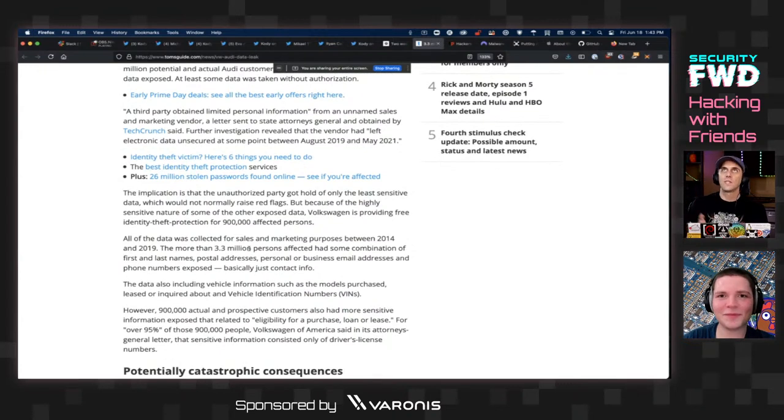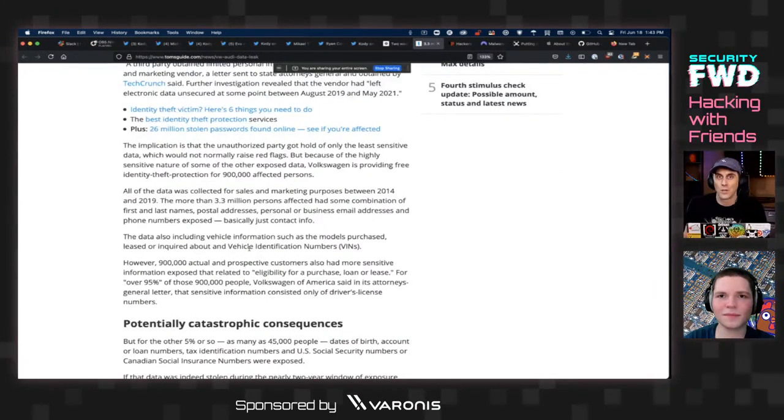So this is people that were their customers or prospects. It looks like this was probably breached from their marketing system, and it looks like it's just a combination of first names, last names, postal addresses, personal or business email addresses, and phone numbers. Again, this is contact information. This isn't the worst breach in the world. This is not like the last breach we just talked about. This is not like they were hosting some file share for their customers and all their driving data has been breached or something. No, that is not what happened.